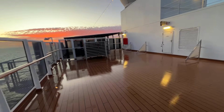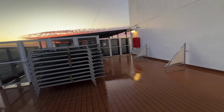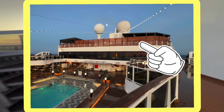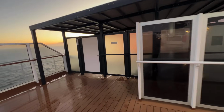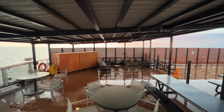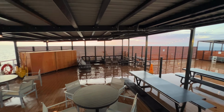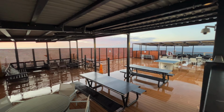Now, one of the areas that I was curious about is this sun deck. You could see it from the other picture we showed, that brown area right there. Well, I come to find out this is for the crew. I'm gonna take a little look-see. So this is the crew area for them to have an independent place to kind of relax. Nice.